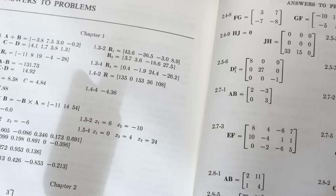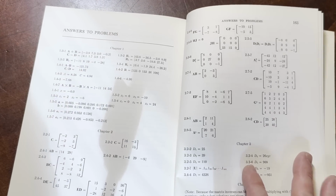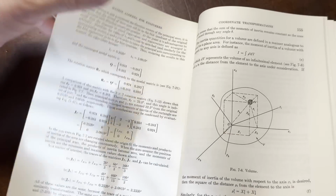So the answers in the back of the book include most of the answers, except the ones where you have to show proofs and things like that. And that's common in books. So if you ever pick up a math book and you look in the solutions, and you notice there's only a few problems missing, that's probably the case.